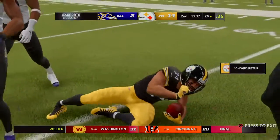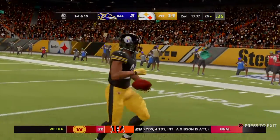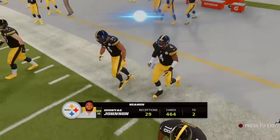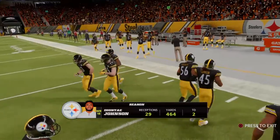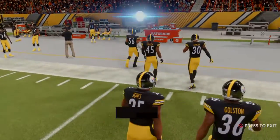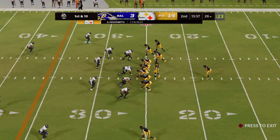Just a net of 34 there following a punt of 44 yards. And the Steelers will go on offense here, 1st and 10. So here are the Steelers to take over on offense. Remember, they're riding that 5-game winning streak, and right now in the driver's seat in this ball game as well.